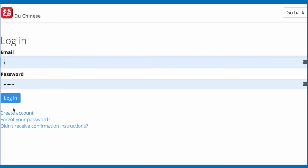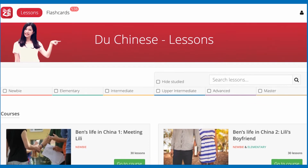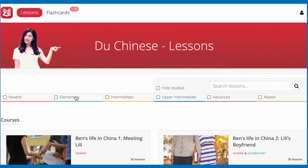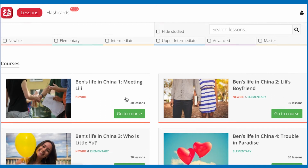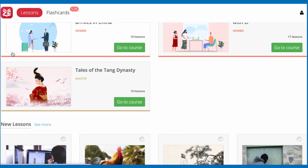I'm just going to log in here to my account, and then I'll get taken to the dashboard here. So essentially, Do Chinese is very simple. It's split into lessons, which are divided into 6 levels, and then you also get different categories as well. So for example, here you have courses.